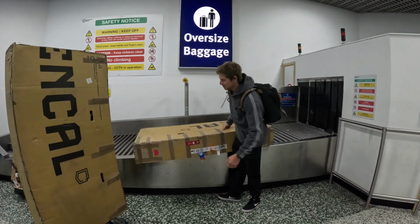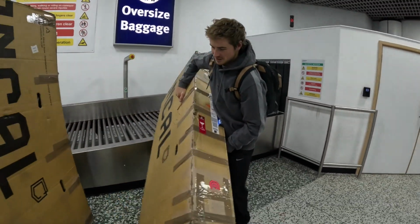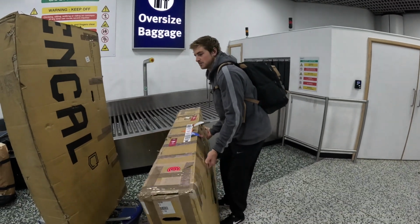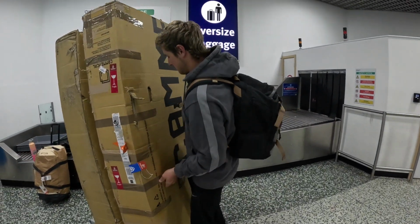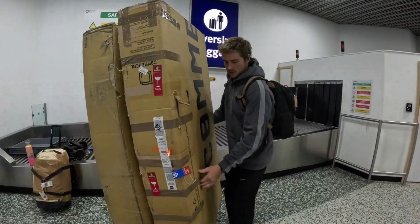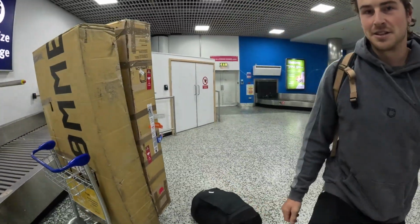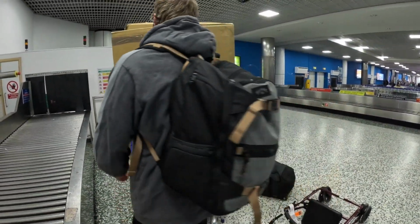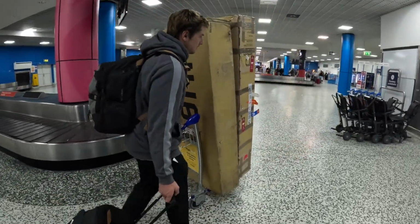It's actually the worst thing, traveling with bike boxes. It's good because they're light, but they're huge. When you've got two of them, it's virtually impossible to get around. You can't have them long ways because you don't fit through the bollards, and if you have them like this, you're too tall, so you've got to look sideways. Pull this thing.